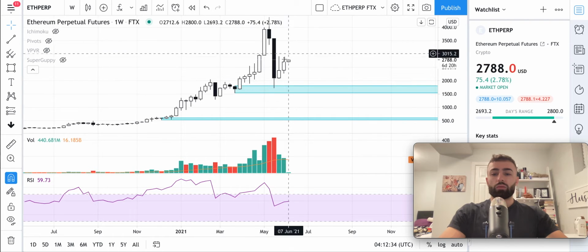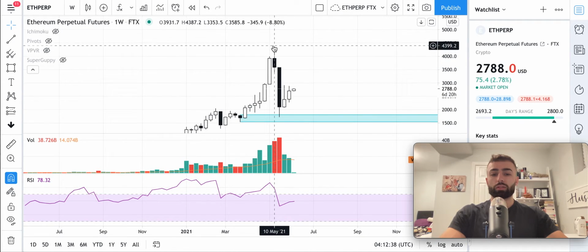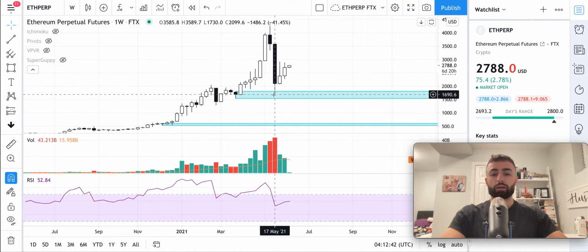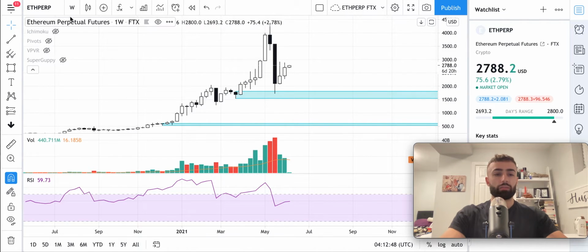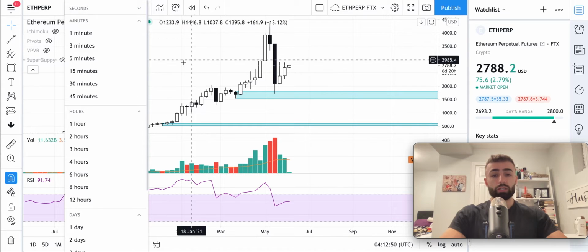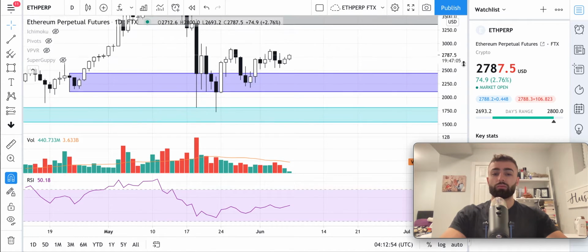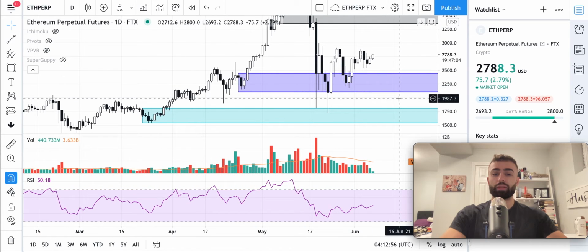It's looking like it wants to come up and form a lower high below this one right here at about 4,400, like we talked about, and make this a low, bouncing off of this support zone that we've talked about in the past. Let's go to the daily time frame. Daily time frame for ETH looking actually way more bullish than Bitcoin's.